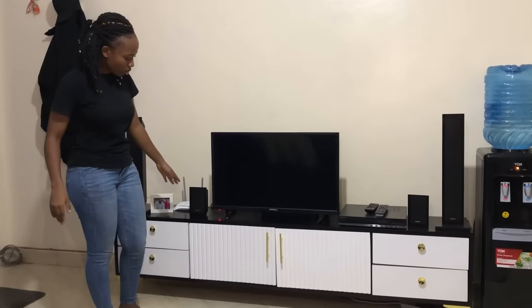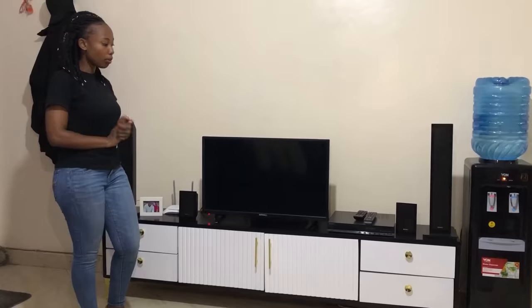Tunaenda tunaangalia kwa shop tunapik. They have so many ready-made TV stands. So that's where we got ours, and their price is so affordable. Yeah, so you can go and check them out.